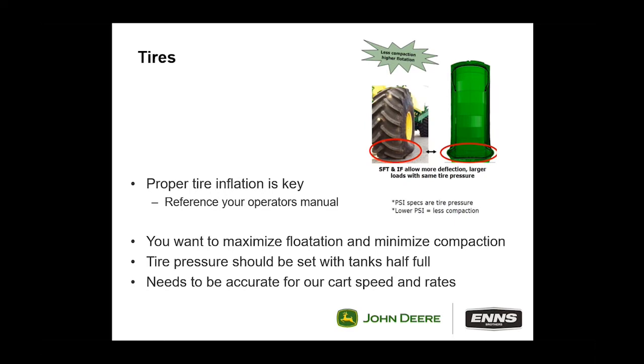When we actually set our tire pressures, we generally want to do that with the tanks half full. Part of that ties into the fact that proper tire inflation is very important for our wheel speed calibration, which Connor will go over later. That's very important for our cart speed and for our rates. If our tires are severely deflated and our cart speed isn't matching up, we're going to have issues with proper application. So tire pressure is very, very important.